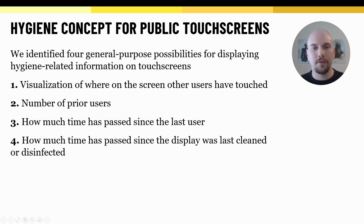The first idea is the visualization of touches. Users touching or dragging their fingers across the screen would leave a trace, so that subsequent users could then avoid those areas. The second function is to keep track of the number of users. A large number of users likely increases the risks of touching a shared screen.